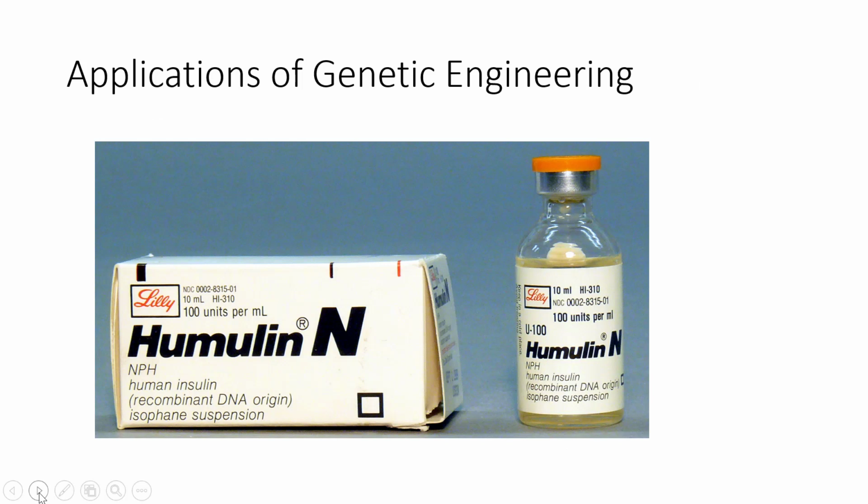Many of you may know somebody who takes insulin medication. Why would someone take insulin? People who take insulin have a condition called type 1 or juvenile onset diabetes. What that means is it's a condition that's usually identified in childhood where the person's pancreas does not make insulin.